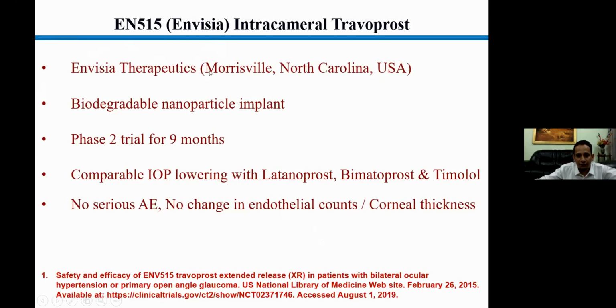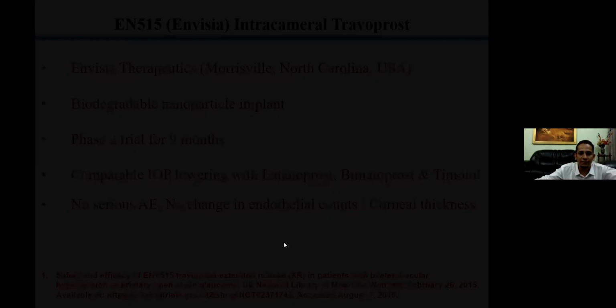You also have other intracameral implants that are under works. This one by Envisia Therapeutics. Again, comparable IOP lowering with prostaglandins has been shown, with no serious adverse effects and no change in the endothelial counts or the corneal thickness.